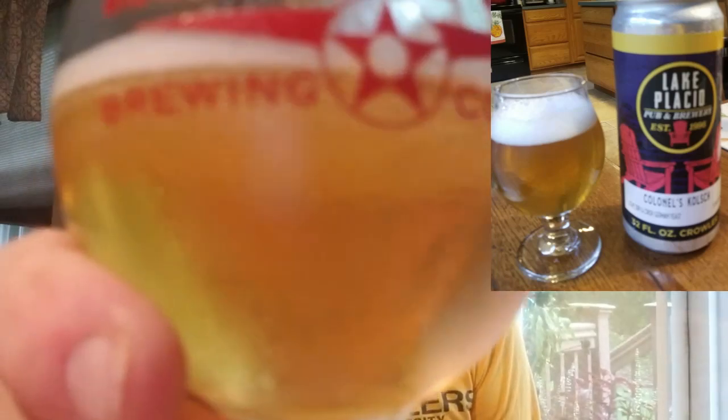You could pair this with most foods, barbecue, ribs, pizza. I mean, it just drinks that easy. So again, don't get intimidated if you are a Bud, Miller, Coors drinker. Try something like this as a Kolsch, and that's usually what I recommend people to try out at their local brewery. If they are more familiar with those other styles of beer, this is going to have a lot more complexity as just a general style. And again, a winner here once again by Lake Placid Pub and Brewery. Let me show it to you one more time. You can see nice gold, dark straw, light gold color.